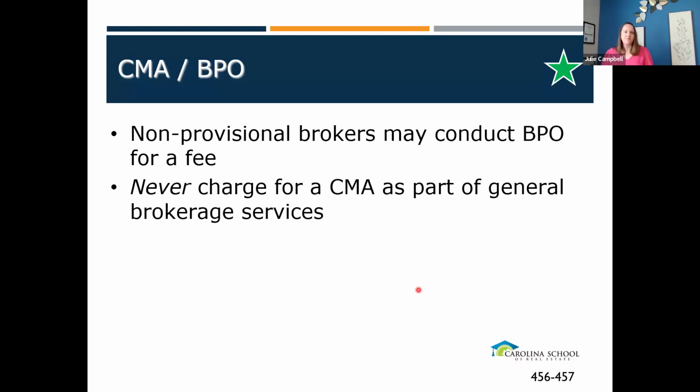Does that make sense? I had a provisional broker once, and she was shadowing a seasoned agent. She was in post licensing, and she was shadowing a seasoned agent. And the seasoned agent got a call from a divorce attorney wanting to know if she could offer her opinion on the price of the property so he could help settle the divorce decree. That would be an outside third party, BPO. So again, historically speaking, BPOs were done for a fee. You guys, you can do a BPO, you can do a CMA, but you can't charge a fee for it. None of us.